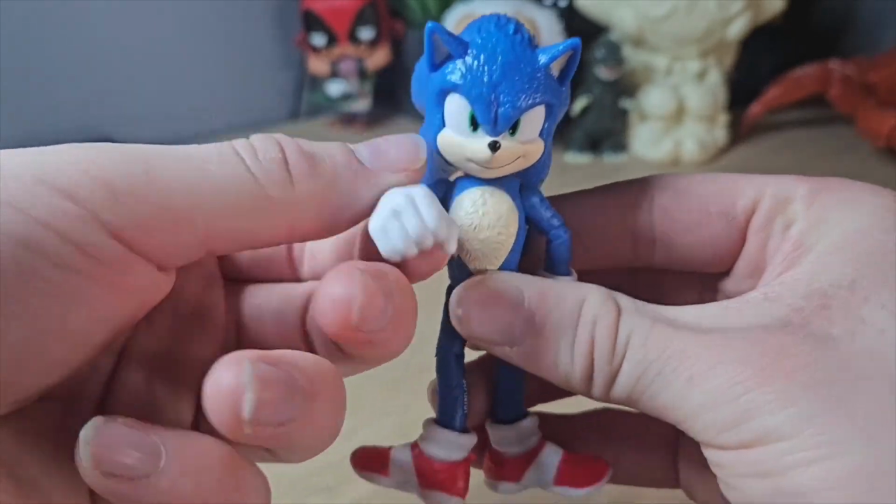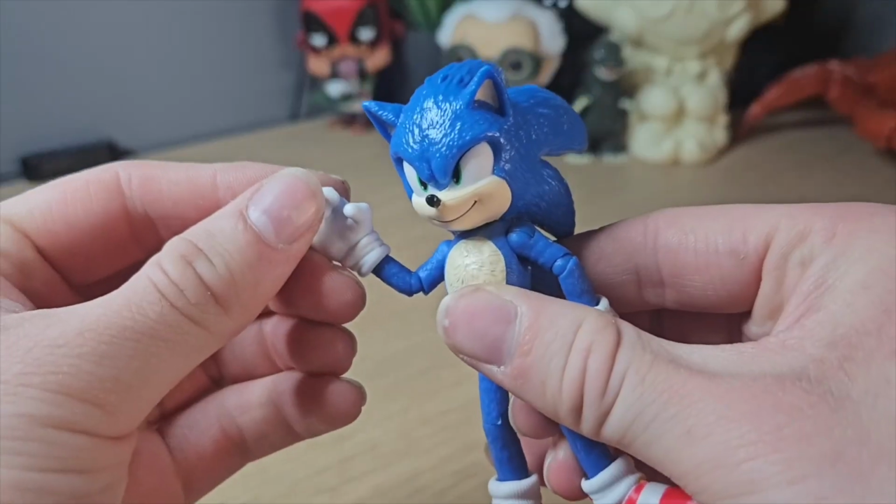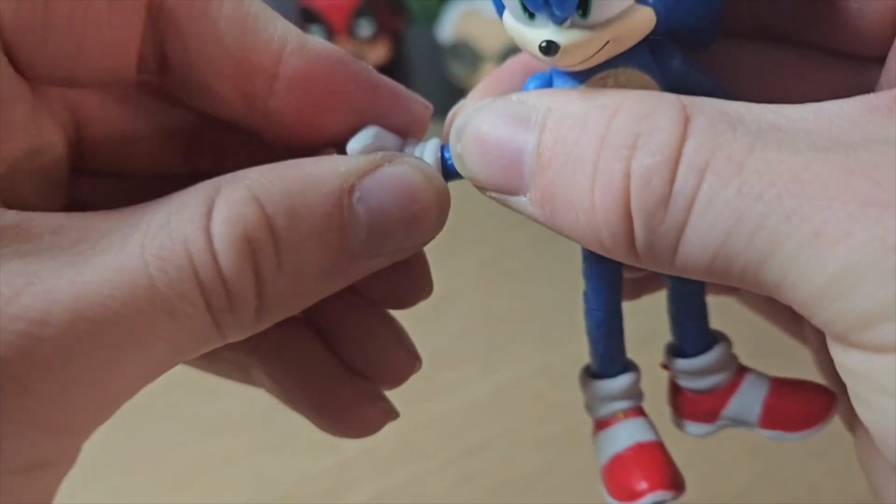Swivel at the head, can't move all the way around due to this extra swivel thingamabob. The arms can move forward, can move back, can move out. There's a bend at the elbow as well as swivel. There's also a ball joint at the hand. Not a lot of movement at the hand, unfortunately, but it's still there. No articulation at the torso, which is fine.